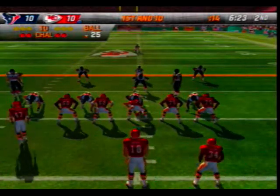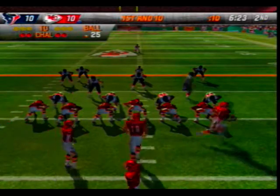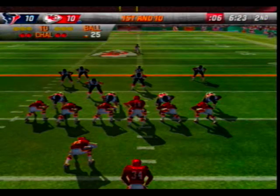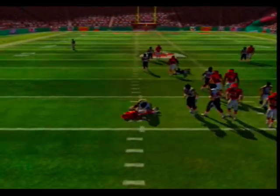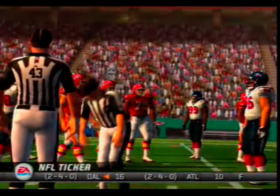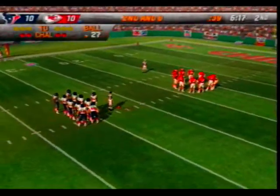It's showtime, baby. The Texans come out in a dime package. Score right. Hand it off. Well, comes up to make the play at the 27. I know they didn't get much, but it's all about making the defense respect the fact that you're willing to run.